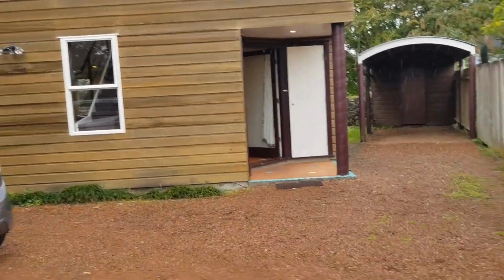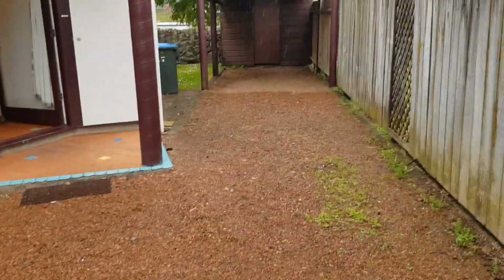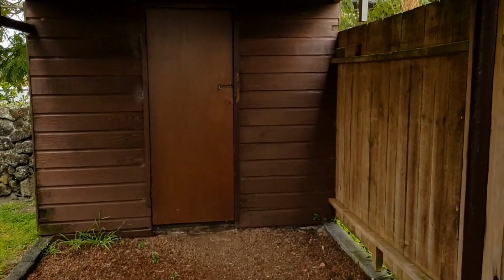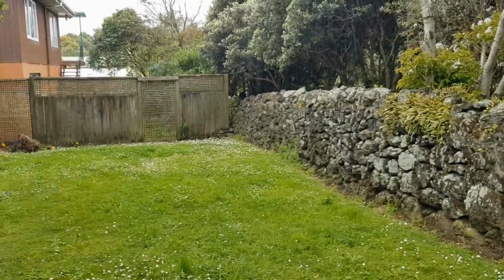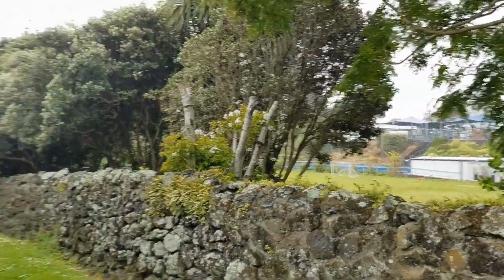Unfortunately, it's a rainy day. So we've got the carport and another two, three off-street parking. The property also comes with a little storage just off the carport and a little garden. The school is quite close to the property. Let's come inside to have a look.